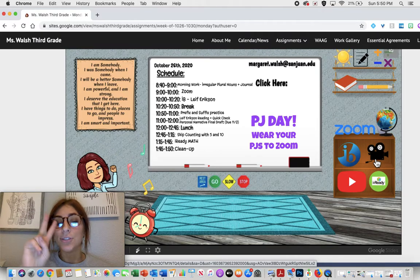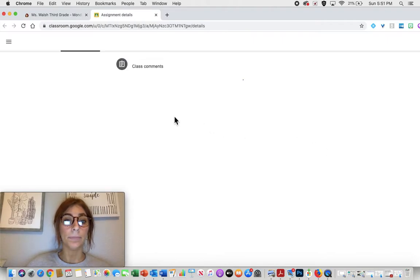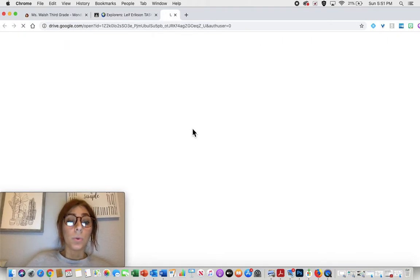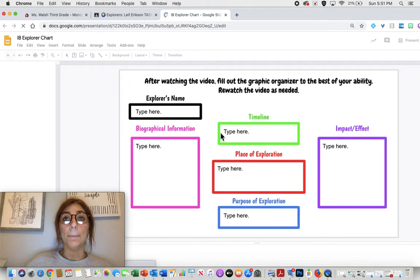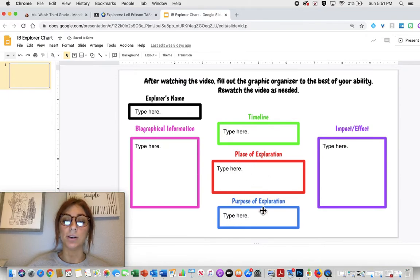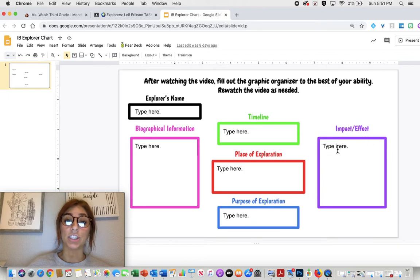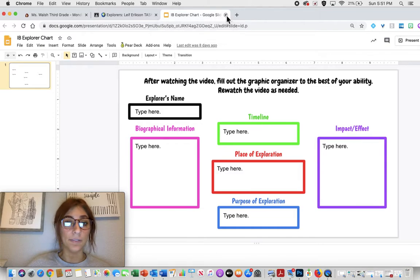Then you're going to have 2 jobs for Leif Erikson IB today. Your first job is going to be on this IB logo right here, so you can go ahead and click it. And you are going to complete the IB Explorer chart like you had done with Amelia and Bessie. You're going to write the explorer's name, biographical information, timeline from when they traveled, place of exploration, purpose of exploration, and their impact/effect. I promise you guys, all the information's in the video.